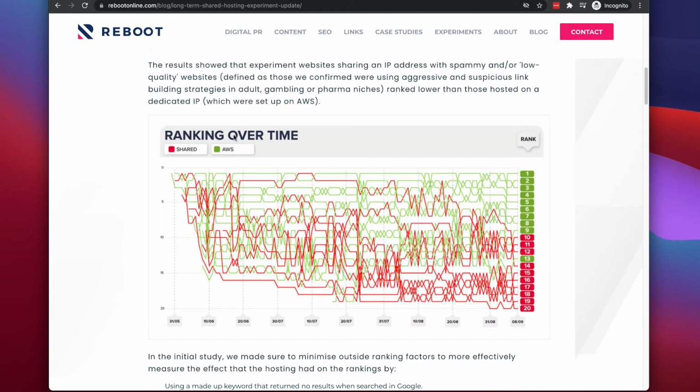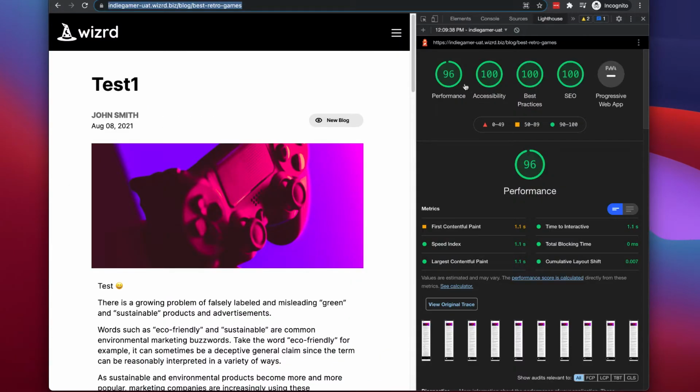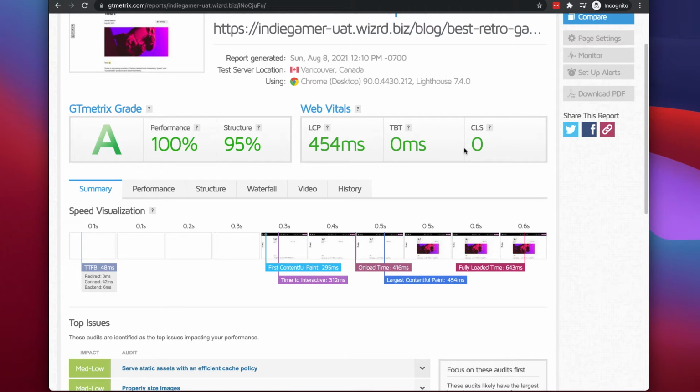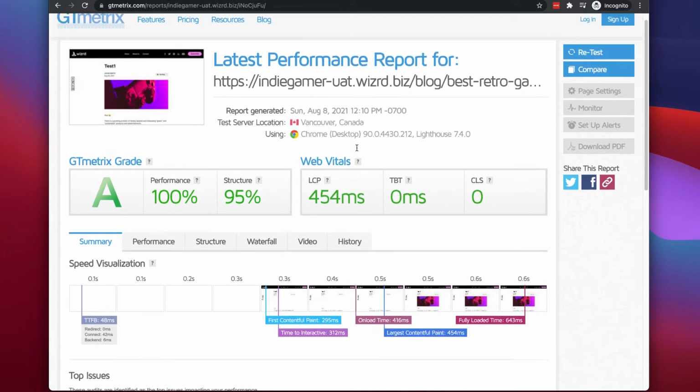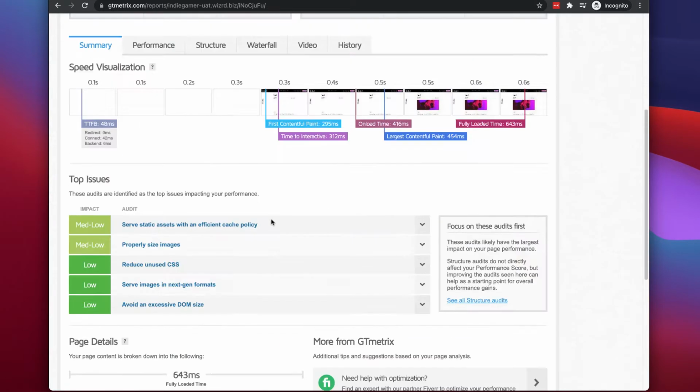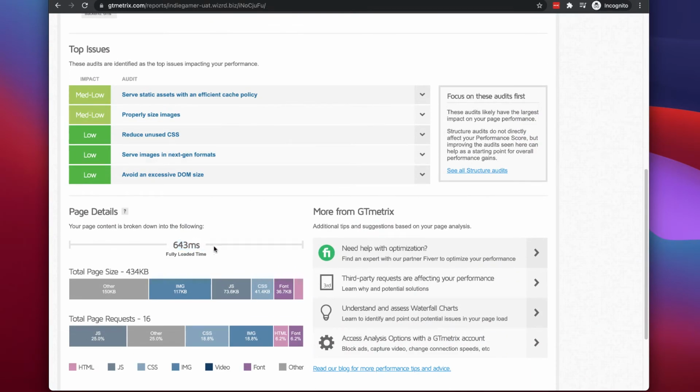Now, what I want to point out though is that this is only comparing the hosting. Even if you use AWS, you will not have perfect Google Lighthouse scores and even perfect core web vitals right out of the box unless you design your website to do so. So it is possible to have AWS and not have load times or core web vitals such as this.